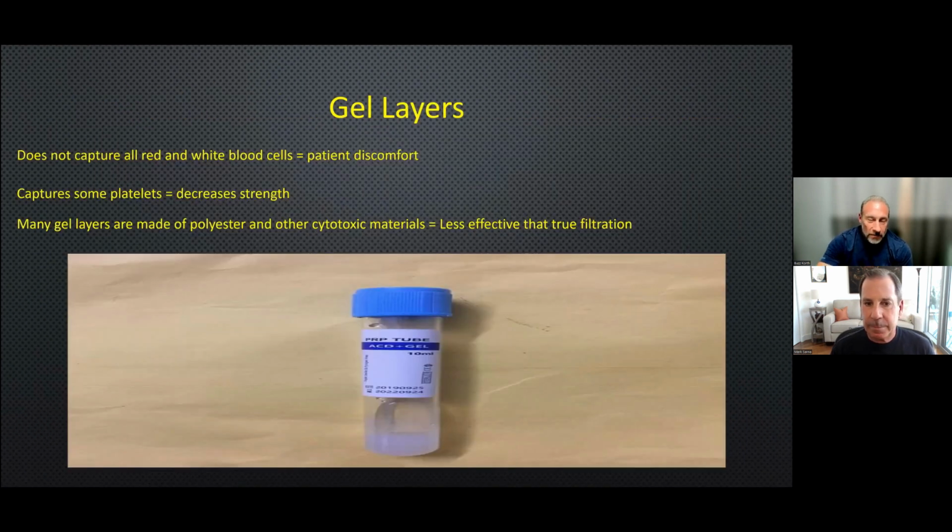Another thing I see quite a bit is that a lot of the PRP kits on the market have these gel layers. You can see here's an example, this gel here. And while the gel does make it very simple to do, it's really not effective for a couple of reasons. Number one, the gel doesn't do a good job of capturing all the red and white blood cells. It's not a filter. It's a trap, but it doesn't work the same as a real filter. And when you inject red and white blood cells, you're going to have people that get discomfort, which we don't want.